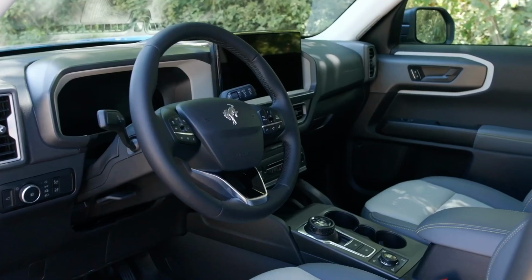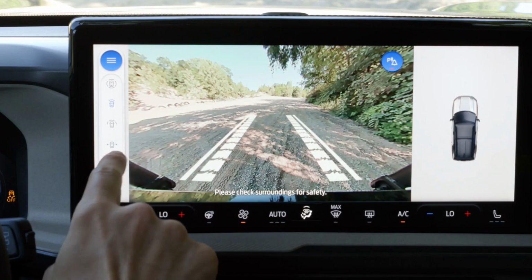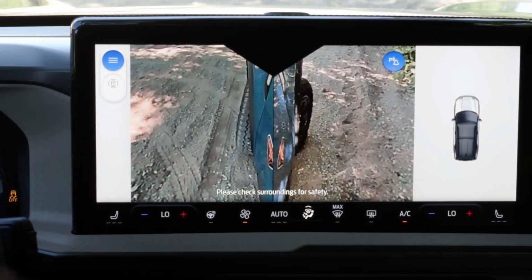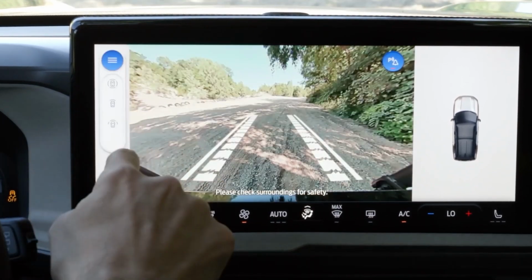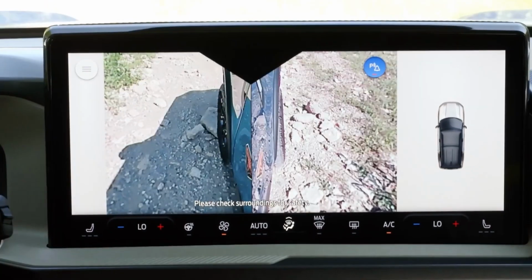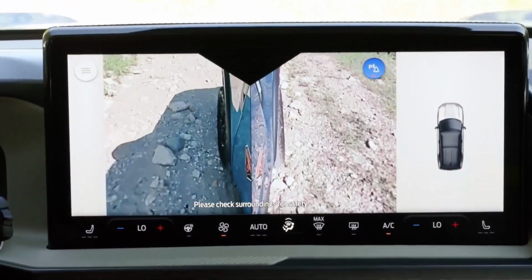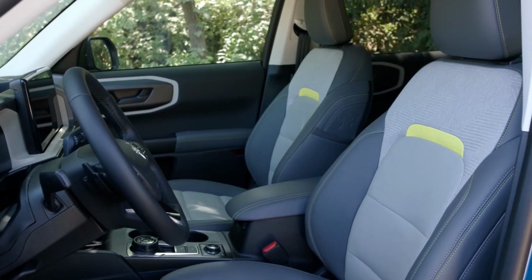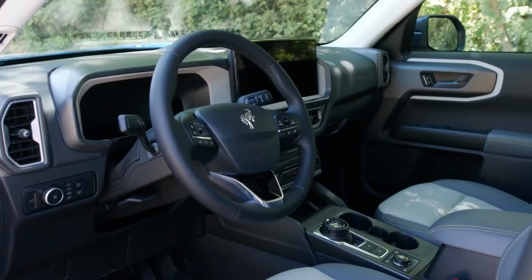The Bronco Sport's interior is attractively designed and has many popular features. Every Bronco Sport comes standard with a 13.2-inch touchscreen that operates Ford's Sync 4 software, as well as a 12.3-inch digital gauge display. The Sync 4 comes equipped with wireless Apple CarPlay and Android Auto, as well as in-dash navigation and SiriusXM satellite radio. A 6-speaker stereo is standard, but the Outer Banks and Badlands models include a 10-speaker B&O sound system as an option.